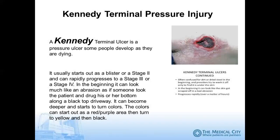Another type of pressure injury stage is your Kennedy terminal pressure injury. Now, this type of pressure injury was added on the list and added on the guidelines, which was discovered and named after the nurse who discovered it. It is a pressure injury categorized as unavoidable. It will happen, and this is because of the present condition of the patient.